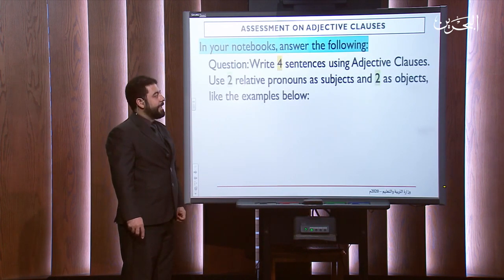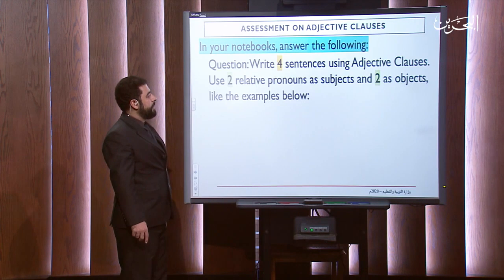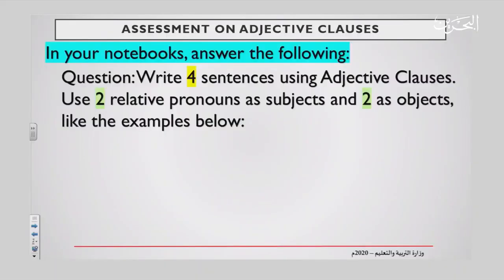In your notebooks, answer the following question. Write four sentences using adjective clauses. Use two relative pronouns as subjects and two as objects, like the examples below. You have a mark of 8.